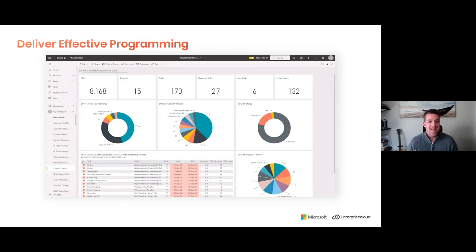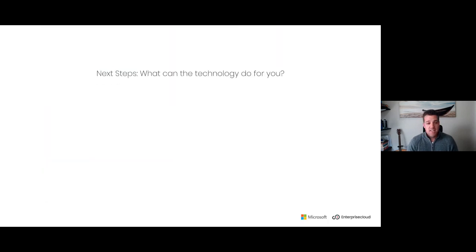But this is just another way that, if you have your data consolidated into one place, you have the ability to work more efficiently, to get more accurate real-time insights into what's going on with your business operation, and to drive a more effective, more efficient business. That is the power of what a single platform does. So that's the summary for today.